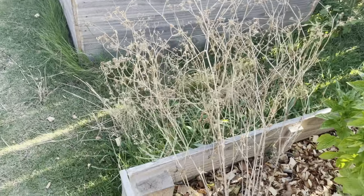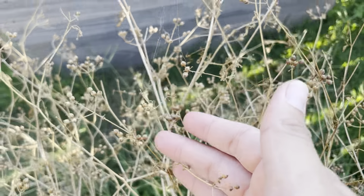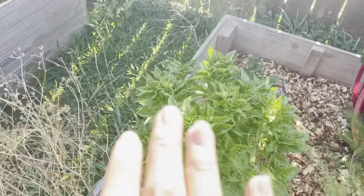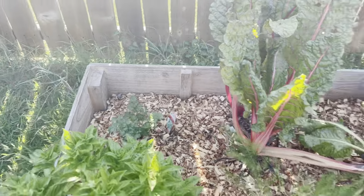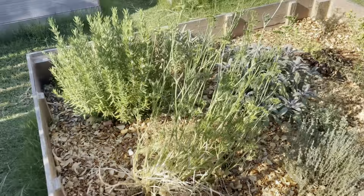My coriander has completely died back now, and I need to harvest all of the little seeds. I've got a nice basil here and then a parsley, so that's this bed. Backtracking a little bit, this is my herb bed.